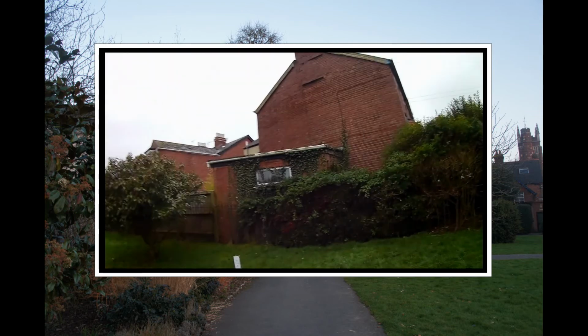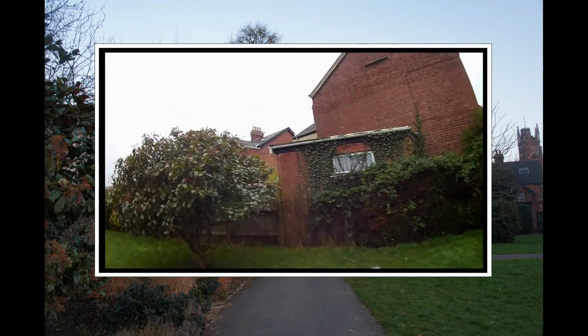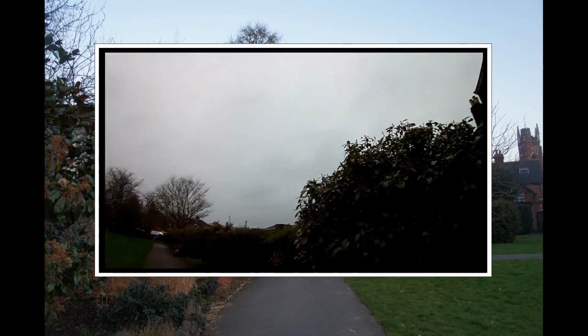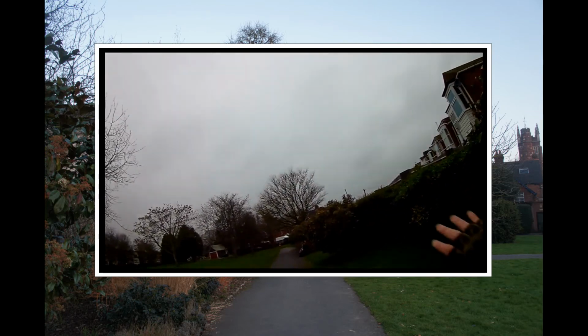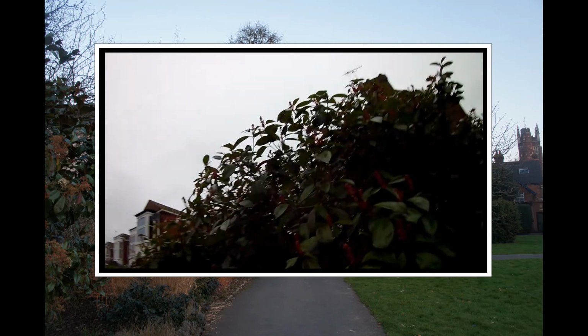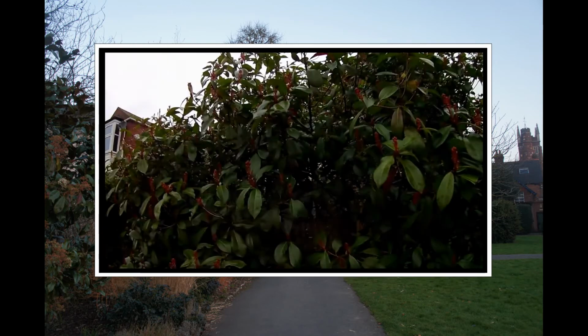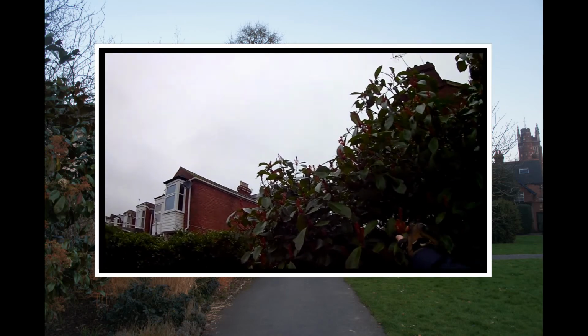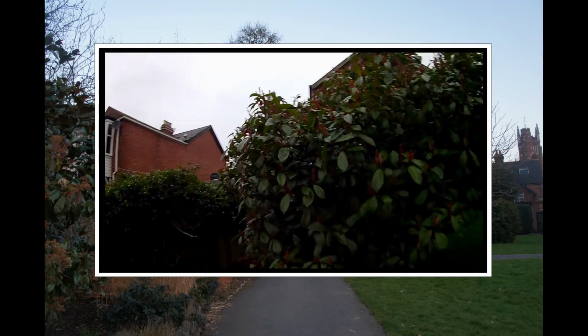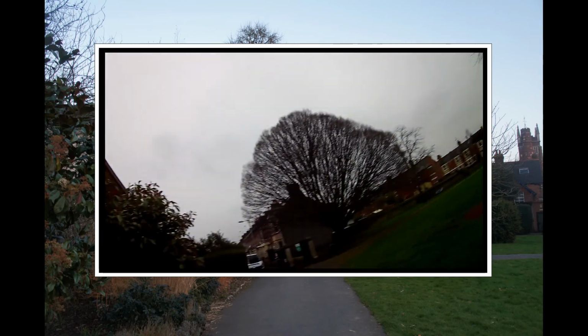I think that looks like maybe a type of pyracanthus in there. These lovely shrubs that are scattered along the edges, I believe their common name is red robin, because you've got these lovely red tufts here. So they're going to flower shortly.